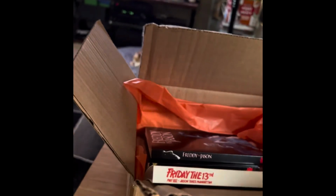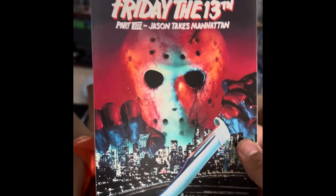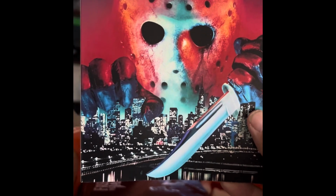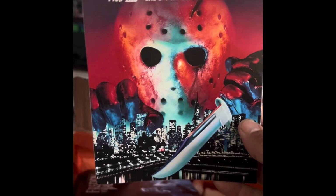Yeah, all these are the same exact boxes I saw on the shelves on the VHS tapes. And a lot of you youngins will not know about VHS. Yes, we used to have what's called... I don't even remember what VHS stood for.